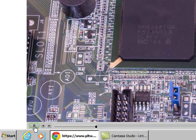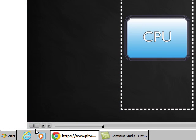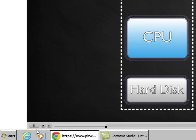The CPU, or Central Processing Unit, is like the brain of the computer. It is in charge of all the transactions and operations. Basically, the CPU bosses all of the other components around. Even though the CPU is in charge, it would not be able to do its job without the help of its partners, the memory and the hard disk, to store information.